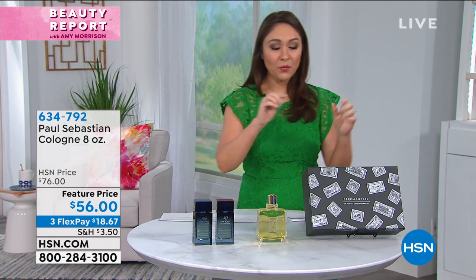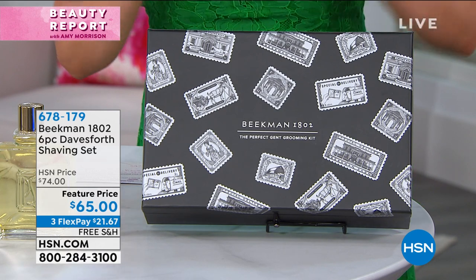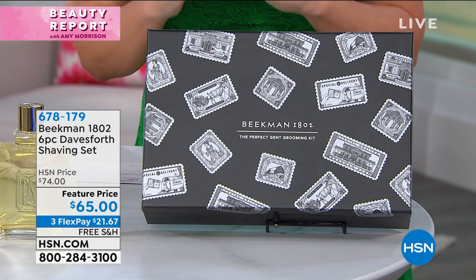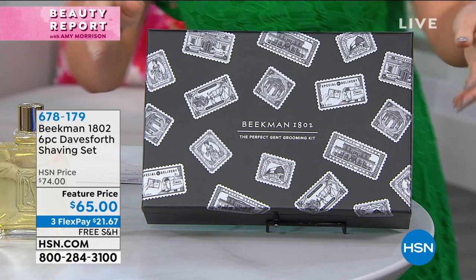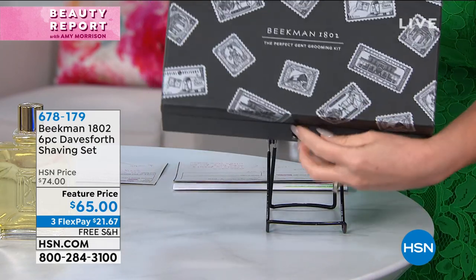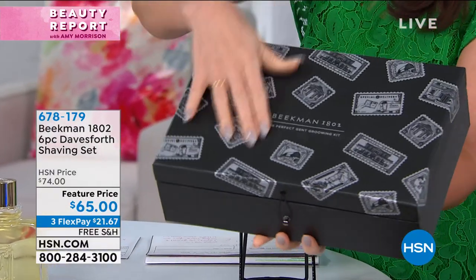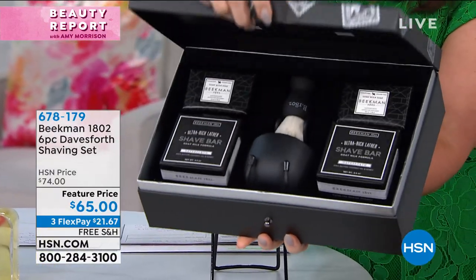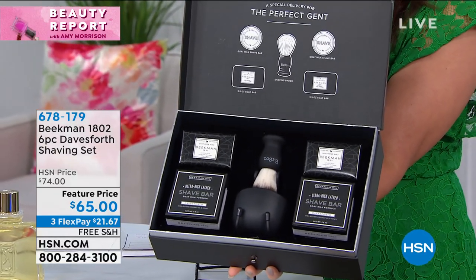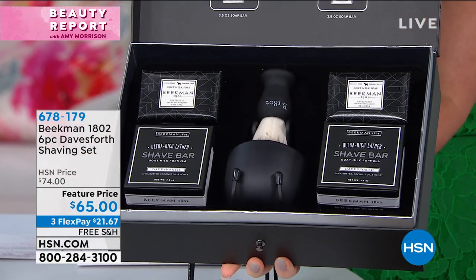The ladies were asking me if we have anything Beekman in the show. We don't. This is amazing. This is a 6 piece shaving set. It is a customer pick from the Beekman boys. This is also another one on free shipping and handling. What you are getting inside is two of the bar soaps, two of the shave bars, and a soap dish and a hairbrush. Look how adorable this set is. You don't have to do anything. This is what you get when you get this. It's already gift boxed. This is in the Davenport scent.